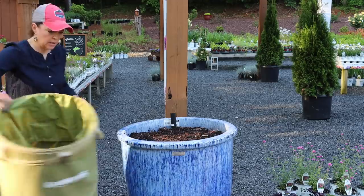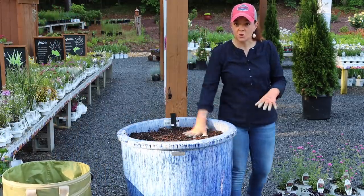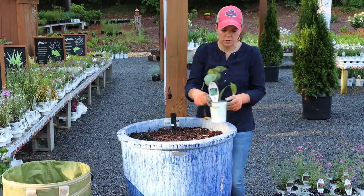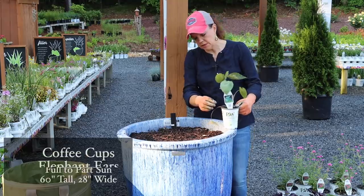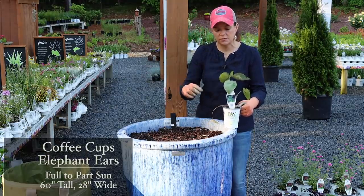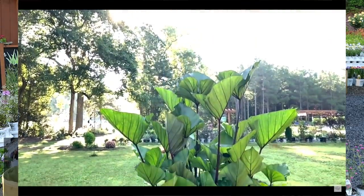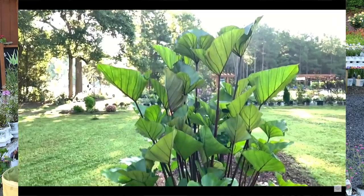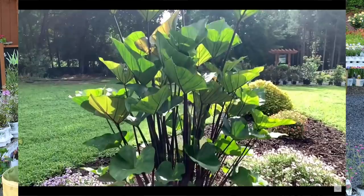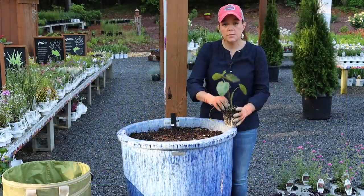All right, so that pot looks good. I'm gonna grab my little disposal there. Okay, so here we go. First, in the back, we are going to use the Coffee Cups elephant ear. If you remember from last year's end of season video, where I showcased all the new introductions from the trial gardens and told you how they performed, these were one of them. They were massive by the end of the season. They were huge, they were glorious. So this is gonna make quite a statement.